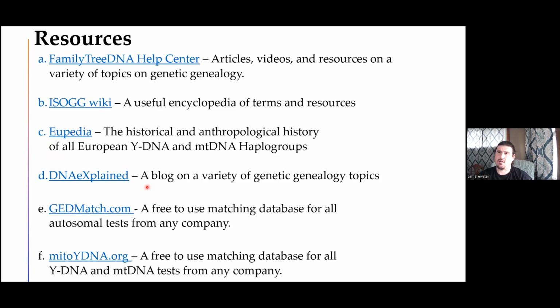There's a blog by a friend of mine, Roberta Estes, called DNA Explained. It also goes into depth with some of these topics. There is GEDmatch. And GEDmatch works like FamilyTreeDNA transfers in that regardless of the test company that you've gone with, you can download a copy of your data and upload it to GEDmatch for free. They do have additional features that are behind a paywall, but this allows you to compare with other people regardless of the test company, because each of the matching databases are proprietary and unique to that company.